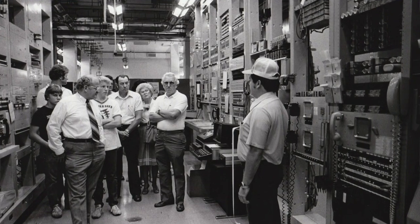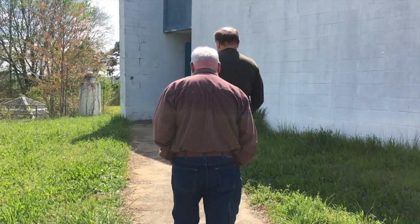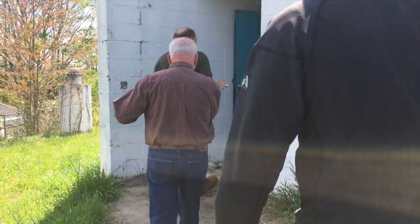It was built to protect the communication system during a war or possibly a natural disaster, but at the time it was built, the Cold War was very hot. A lot of emphasis was put into survivability of a nuclear war, so the idea was an East Coast communication system that could survive a nuclear attack. So that's the reason for all the underground type stuff.